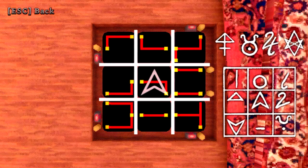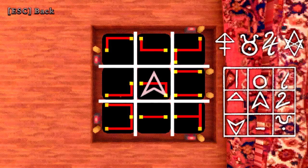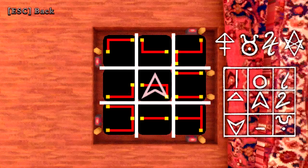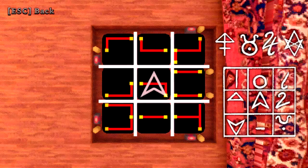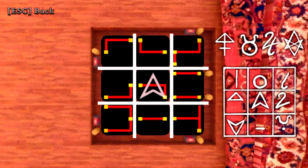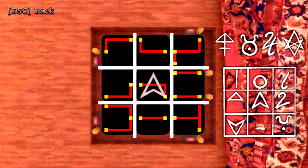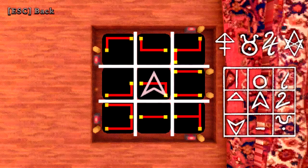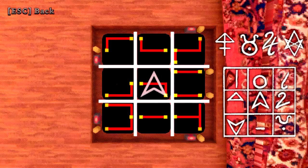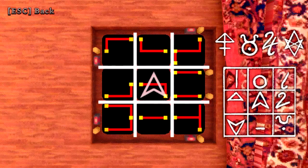Maybe a five. Right, I think I can figure this out. So it's a five. Okay, this second symbol is going to need to be the one in the bottom right, and the circle. Those together, just like the one on the cover, actually does seem to be a four. So four, right.